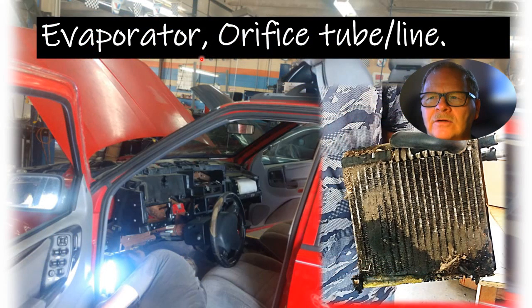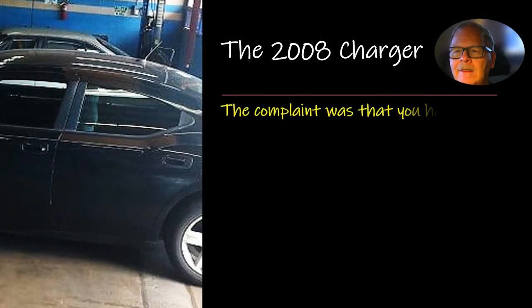So we replaced the evaporator and the orifice tube line. The one I showed that was cut last week came from this particular vehicle. There was a leak in the evaporator; it was leaking at the corner. Tim had taken it out of there and was holding it while I took the picture. But he made it happen and they got cold air.